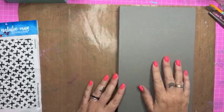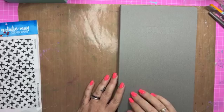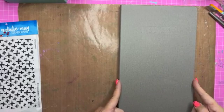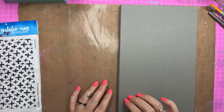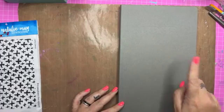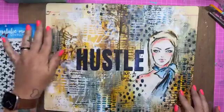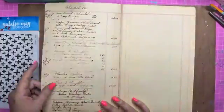Okay, so today I'm going to create another page in the new Dina Wakley Ledger Journal. I do love this journal. It's 12 inches by that many inches. I don't have a ruler, but I love it. We have currently sold out and I have a second shipment on order. In our pre-order section on the website, you can go in and pre-order one of these journals and lock in the price. I used it yesterday to create this art journal page, and I'm going to do another page today.